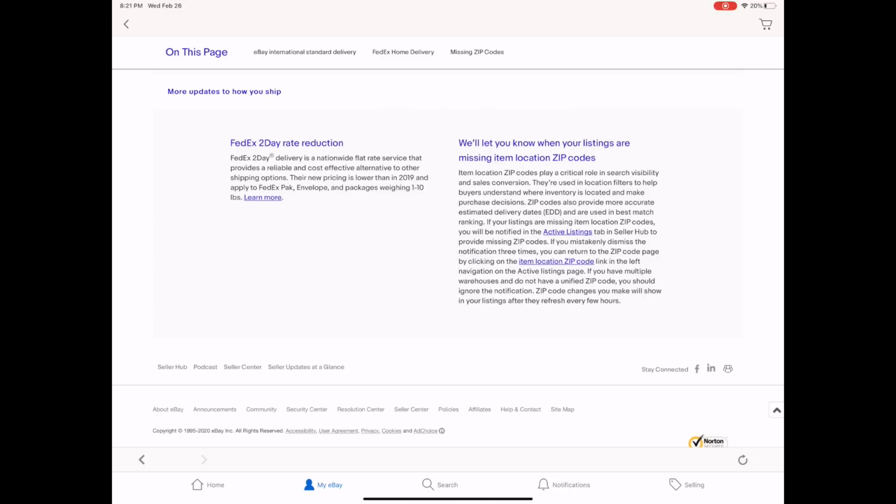Item location zip codes play a critical role in search visibility and sales conversion. They're used in location filters to help buyers understand where the inventory is located. So those buyers that choose zip code and then search within 50 miles or 100 miles, which I tend to do actually, because if I can find something close, I'd rather get it faster. So zip codes also provide accurate delivery dates. You look at something, it shows like 10 days to get delivered and it's only one state over. It's always kind of weird.